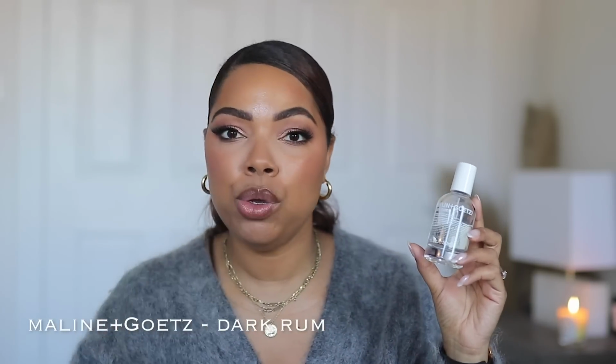Next on the list is one that I really don't talk about too often, but I actually wear this quite a bit. This is from Melanin Gets. It's dark rum, and you can see that my bottle is almost half done. This fragrance, honestly, the name is a little deceiving. I will be completely honest, because dark rum, you think this is going to be a very dark, boozy, almost masculine leaning fragrance, but it's actually creamy.